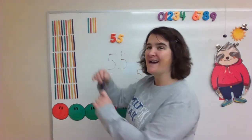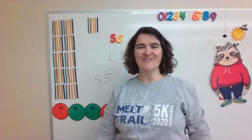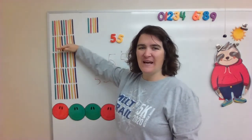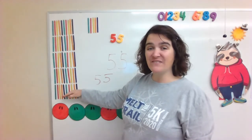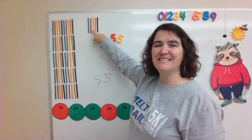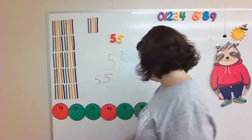Remember, we're counting our popsicle sticks the fast way, by 10. Ready? 10, 20, 30, 40, 50, 51, 52, 53, 54, 55. Good job learning our new number today.